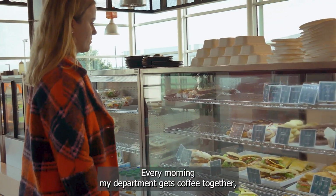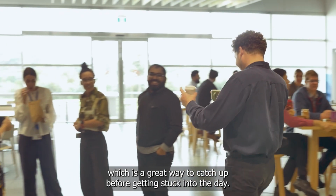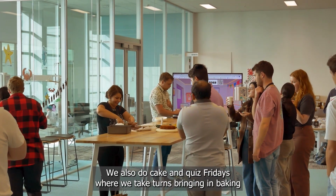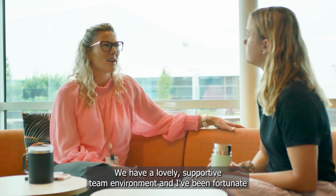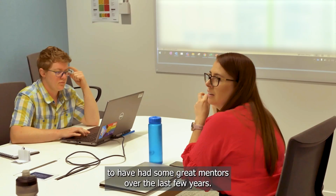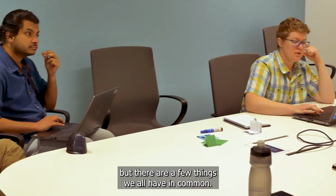Every morning my department gets coffee together, which is a great way to catch up before getting stuck into the day. We also do Cake and Quiz Fridays, where we take turns bringing in baking and running a quiz. We have a lovely supportive team environment, and I've been fortunate to have had some great mentors over the last few years.